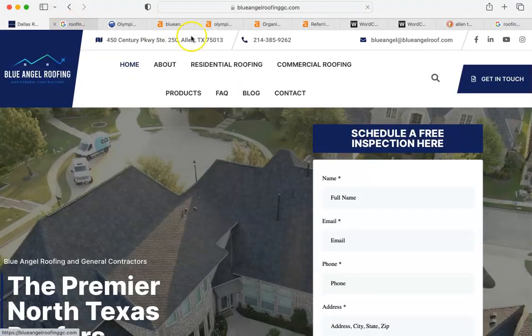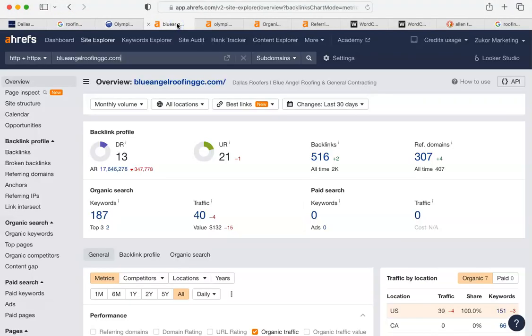Now, going back to yours, you have 187 of those keywords in your website. Here is what Olympic has.